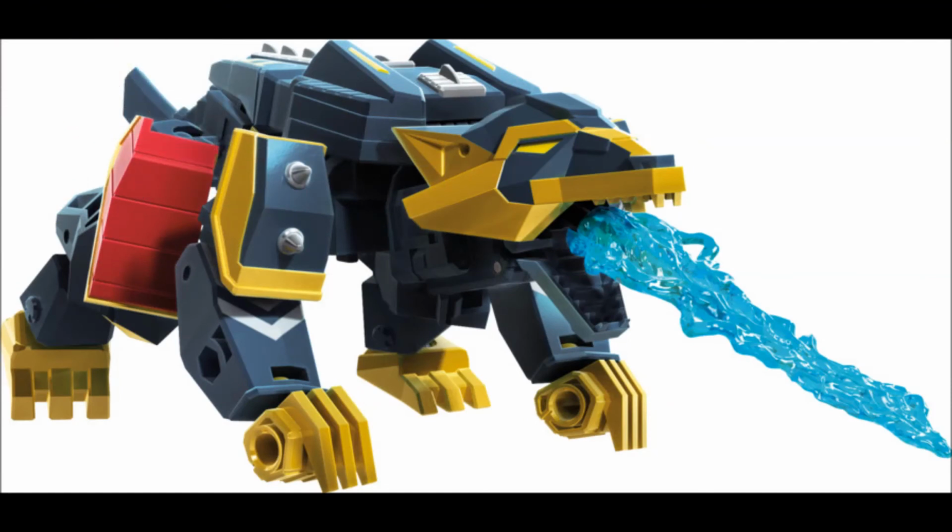Here we've got Thunder Howl in his beast mode, and I'm digging it. Looks pretty cool. Apparently he spits energy, so that's interesting. I could totally see this getting repainted as some form of Leo Convoy. That would be kind of cool. But yeah, this definitely piques my interest. I'm going to guess he's probably about the size of Grimlock. We'll see when we get him in hand. But yeah, definitely an interesting piece.